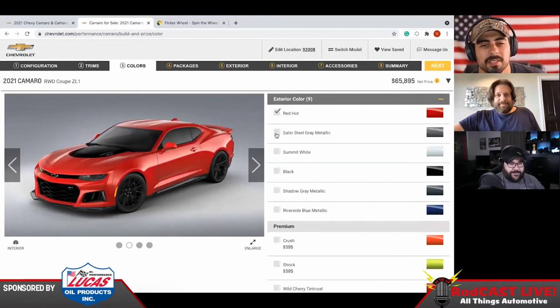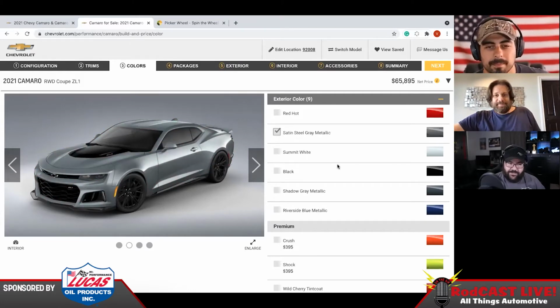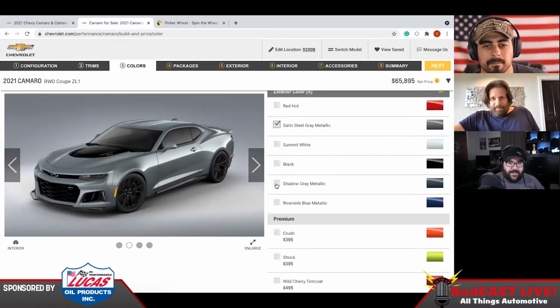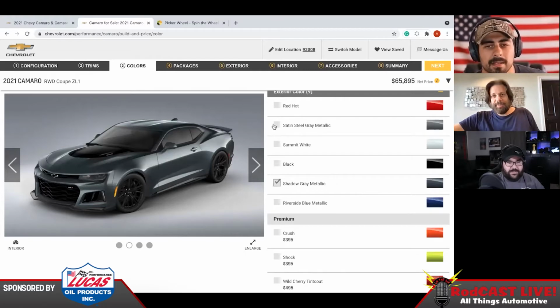Blue looks good. I kind of like this one. The satin steel, yeah, that's very iconic. What's the difference between that and the shadow gray metallic? It's just a little darker. Yeah, the lighter one I like better. Yeah, I like the lighter one.